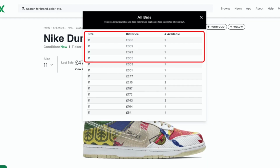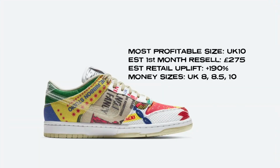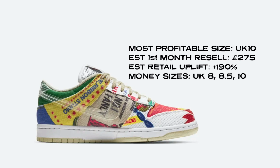Well, currently the resale value for this is coming out on average about £341, which is quite a substantial amount on the retail price. Once this sneaker releases to the general public, I can see it dropping by about 20%. So I think that the actual resale value will probably go to about £275 in that UK 10.